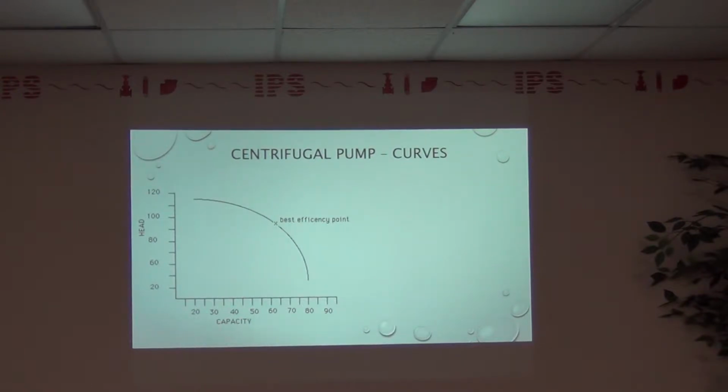So basically, a centrifugal pump curve, we plot it against a known head and its capacity. Head could be expressed in feet or meters or whatnot. Mind you, a lot of the pumps are European made, so we do run into that, so a lot of cubic meters per hour in your capacity, gallons per minute, liters per minute, and so on and so forth.